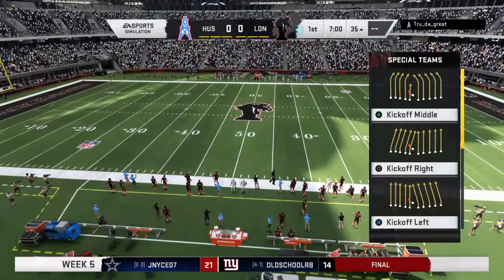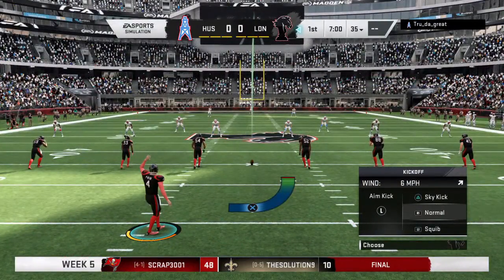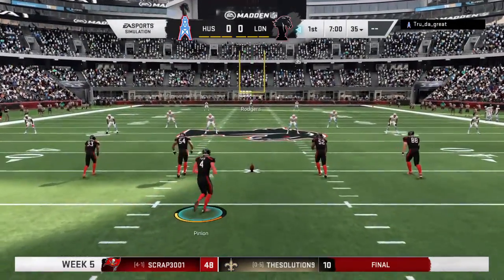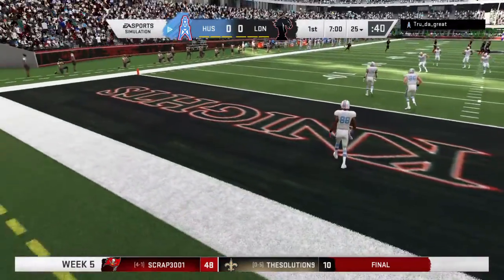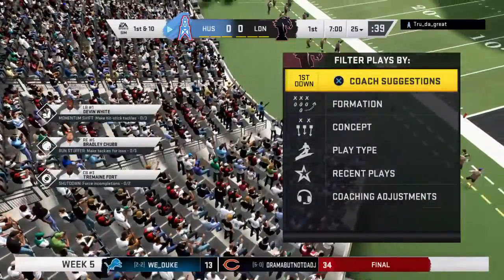Teams made their way out of the tunnel. These folks are fired up as their guys are ready to do battle between the Houston Oilers and the London Black Knights. The first quarter of the season already in the rearview mirror, and off we go in Week 5 on EA Sports. And that'll carry over the back line of the end zone for a touchback.